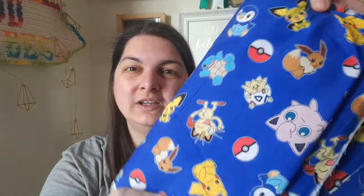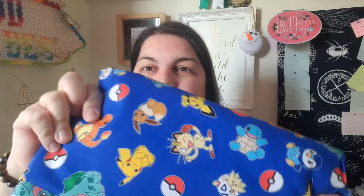There is Pichu, Eevee, Jigglypuff, Togepi, Piplup, Squirtle, Meowth, and Eevee. There's Charmander there and Bulbasaur as well. So yeah, I love a bit of Pokemon, don't I? So I have 6 meters of fabric. And that is everything I got, which is quite restrained from me.